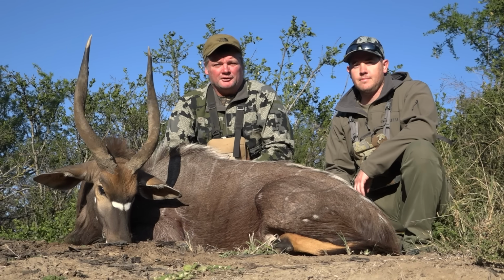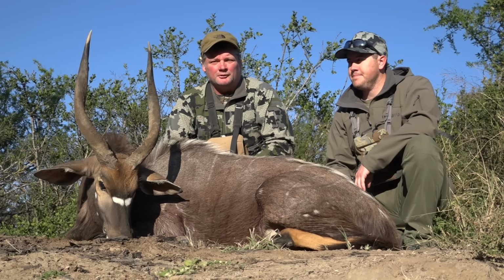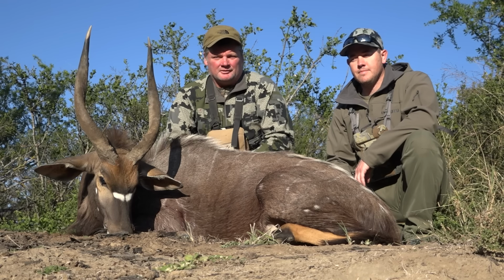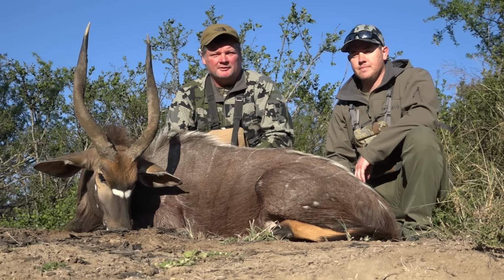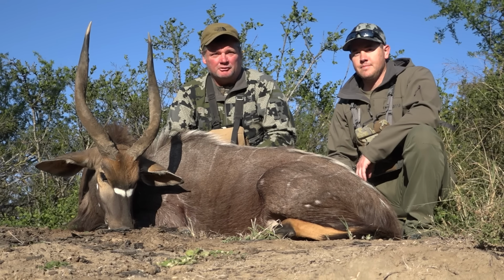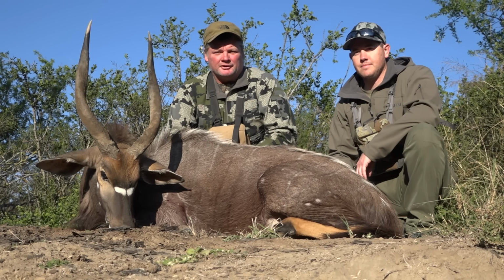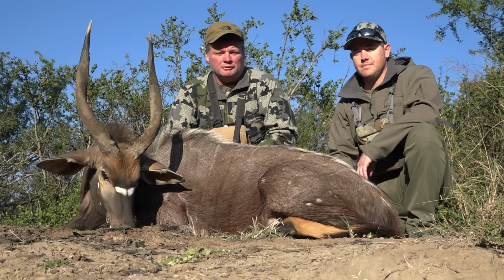Okay, so we've been looking for Nyala for a couple of days. Saw a good bull 3-4 days ago. Got pretty close, but just couldn't get a shot on him. Looked hard yesterday afternoon, couldn't find a decent bull. Came out to a new area this morning, and we spotted a bull. We were on a cliff face, and we spotted a bull a good mile and a half away. Anyway, we got ourselves round to a nice vantage point, and there were 7 bulls in total.